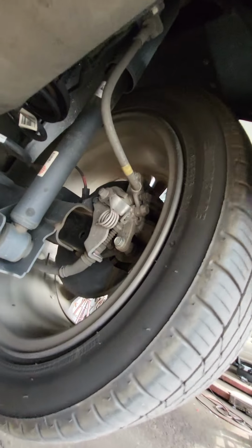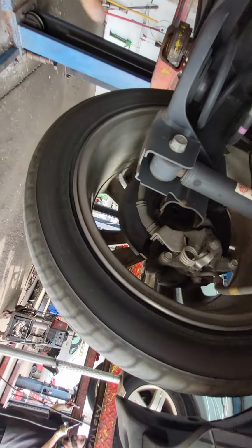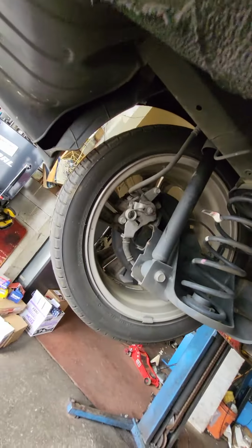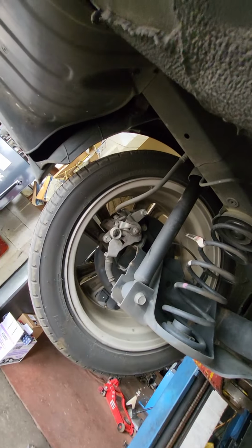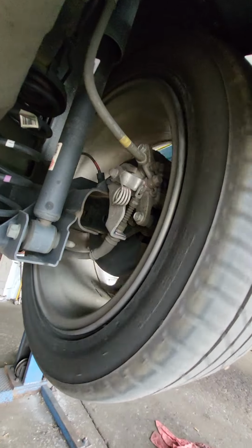So I'm spinning this wheel here by hand, and you can see I'm not using a whole lot of effort here. Let's do it again. That's my left hand, and then I'm going to go to this wheel over here and spin it. Notice how it doesn't spin. So something's hanging up on this wheel here. It should spin fairly easily. So something's going on here that needs further inspection. Could be stuck brake pads, could be stuck hardware, could be a bad caliper.